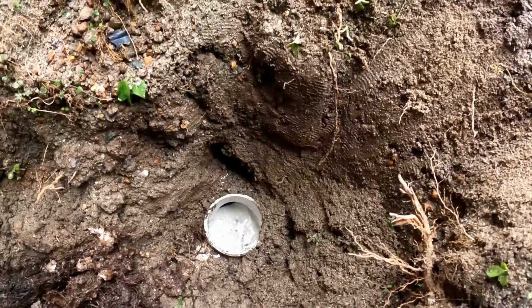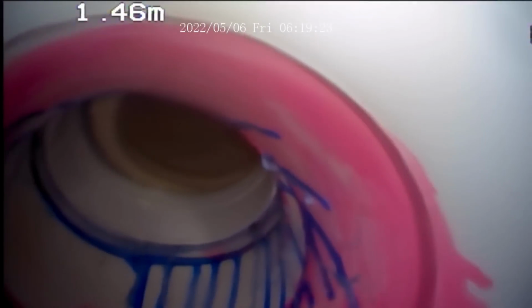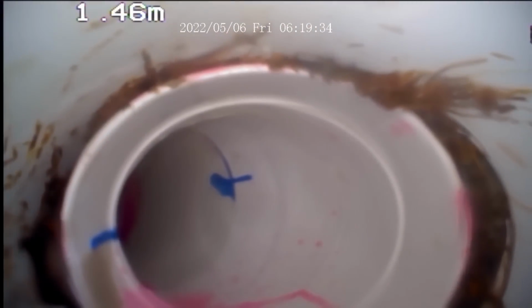Okay, I'll run the camera up and have another look. There's the back of the pan up here. See the porcelain? Can come down. Broken right there. And that's where our entry point is, through that fitting. That is going to be very close to under the slab area. Most likely under slab, yeah.